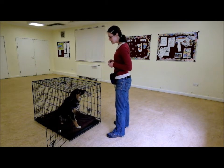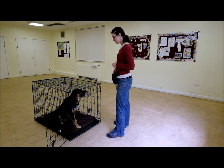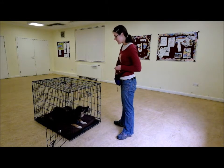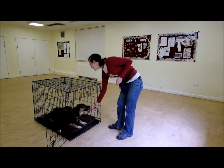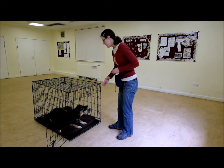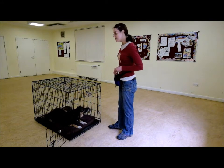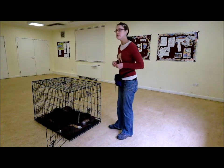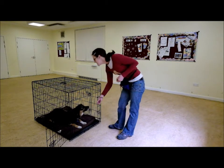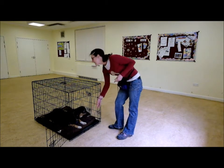What I'm going to do next, I'm just going to wait until he lies down. When he lies down, then I'm going to start to reward him again. There we go. So the click is just telling him that what he's doing at that moment in time is what I want him to do. So it's like a big green tick telling your dog that that's the action that you like and that it's going to get rewarded.